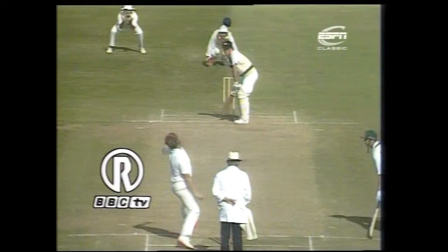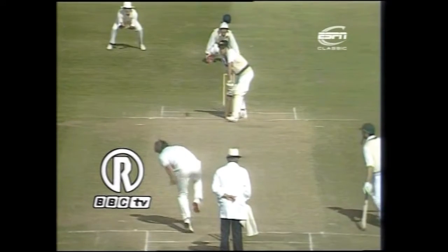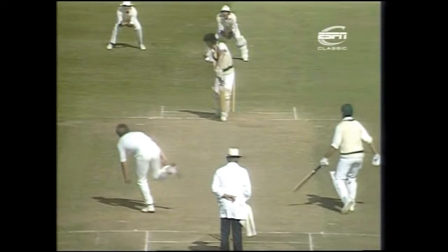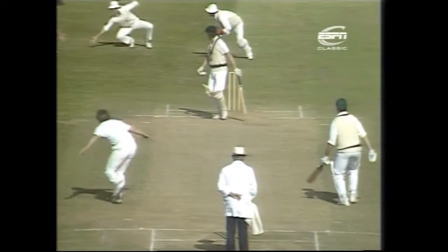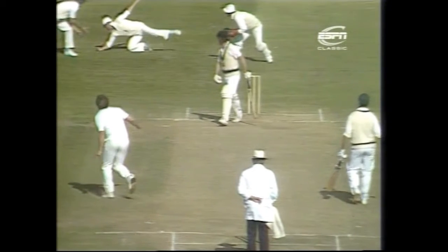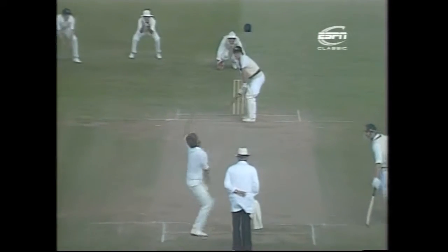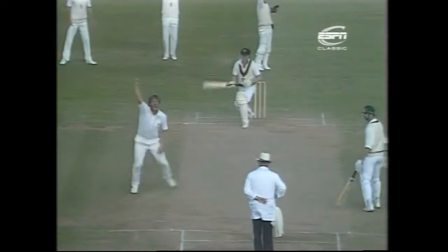I'd just about give that as a chance, I think. It darted alarmingly off the seam and went very, very quickly past Brearley's right hand. Good piece of bowling this. Just left Kim Hughes. Edge and just about carried. Very difficult, low down to the right.